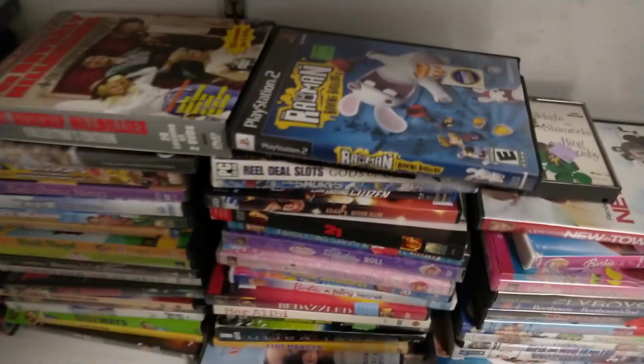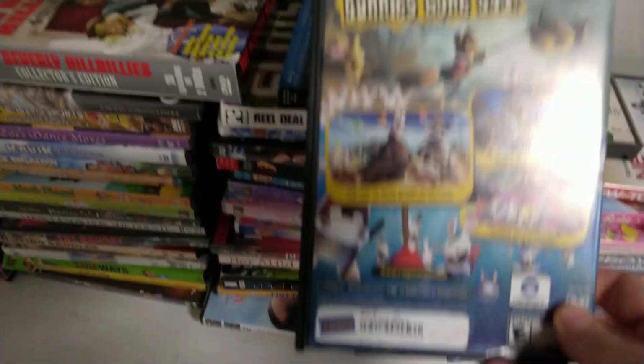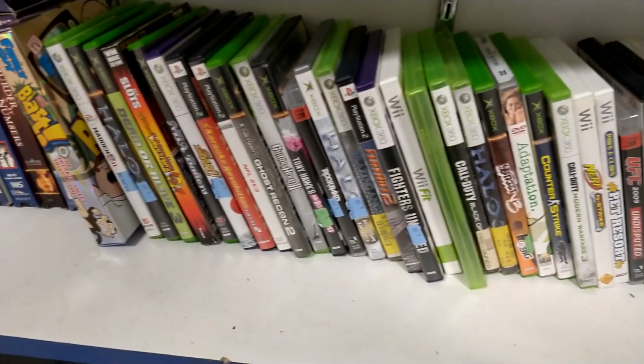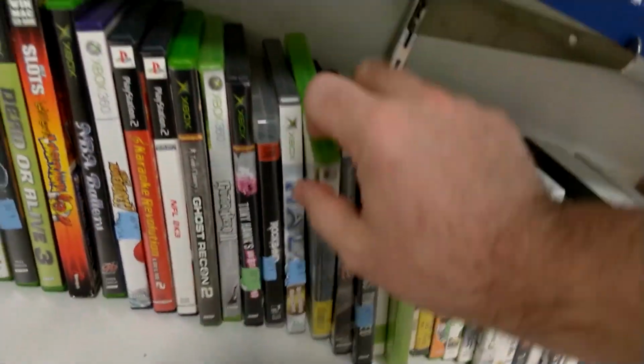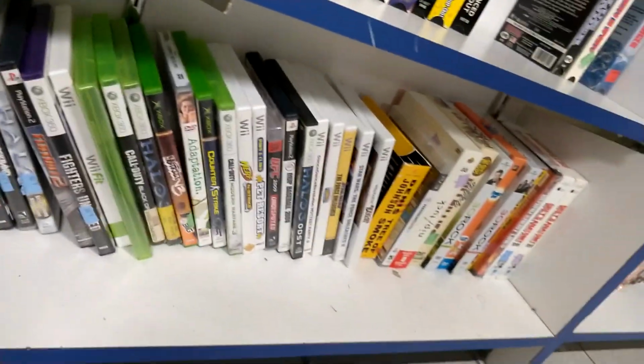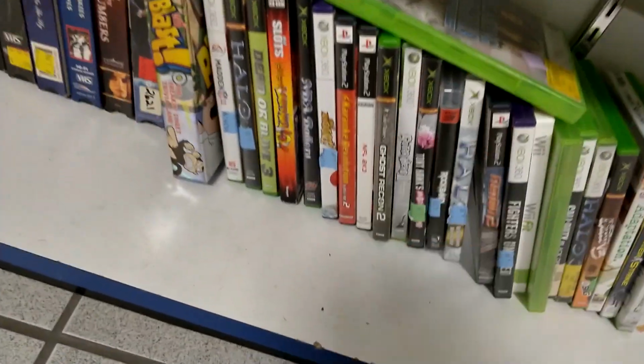And then down here, you got a Rayman Raving Rabbids game. This one was interesting to me because of that Blockbuster tag down there. Always interesting to see a Blockbuster game. And then down here, you got a section that was mostly Xbox stuff. I went ahead and just pulled out Blazing Angels just because you don't see that one very often, and it's kind of an interesting game.